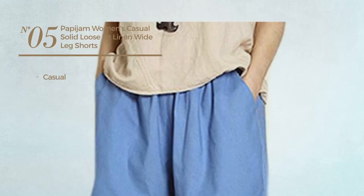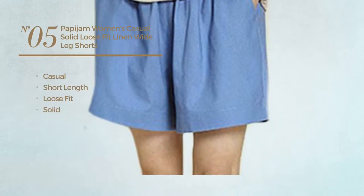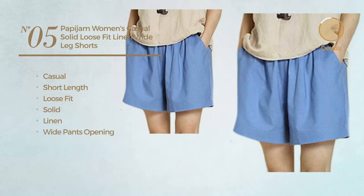Number 5, a casual, short length loose fit shorts. Featuring a solid design, produced with linen, with a wide pants opening. Available in 9 more colors.